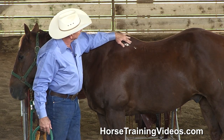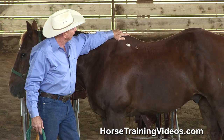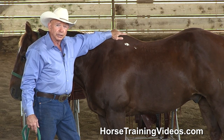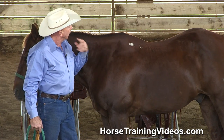And I'm just guessing, it may not be that way. And what's strange is we also have a white mark back here. What that's doing back there, I have no idea. Unless this saddle had a cracked tree or a broken tree and was putting pressure on both spots. Hard to say. I don't know the history of the horse.